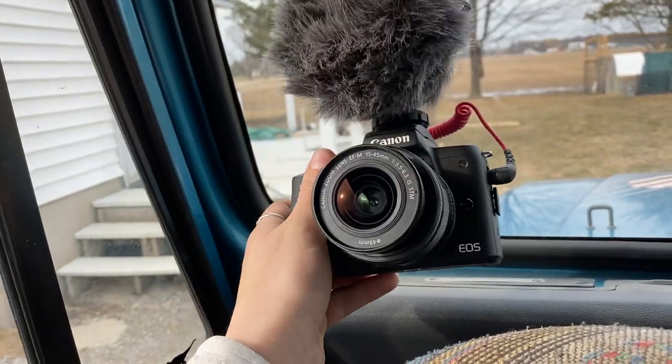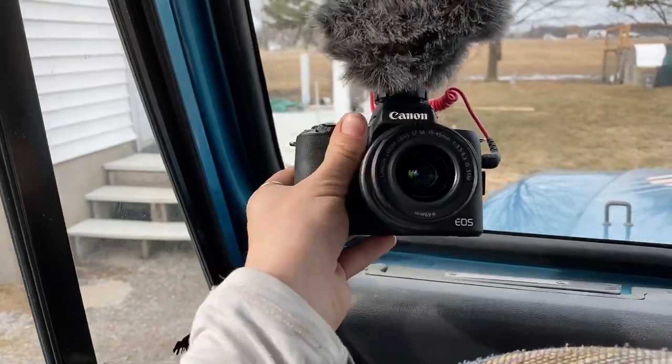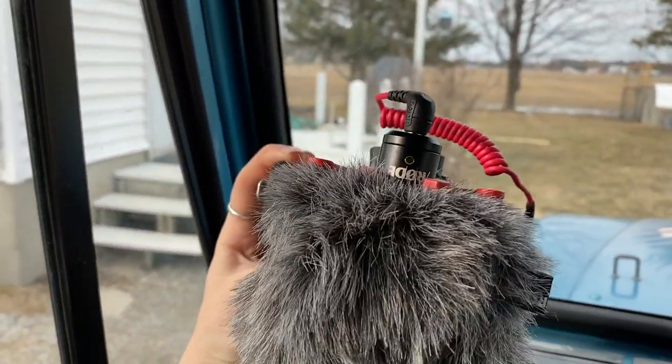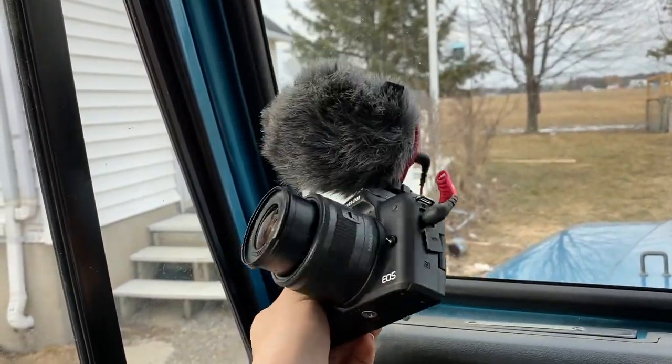Good girl. So I don't know if you guys can tell a difference in quality, but I literally just got my new camera working. I'll show you guys it with my phone. I don't think there's a huge difference in the quality between my phone and the camera. I got the Canon M50 and I also have a Rode microphone on top. So hopefully you guys are going to get some better audio quality now.